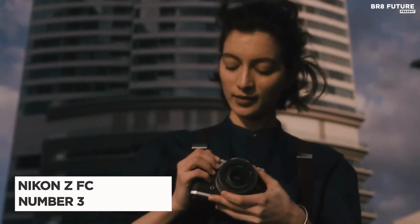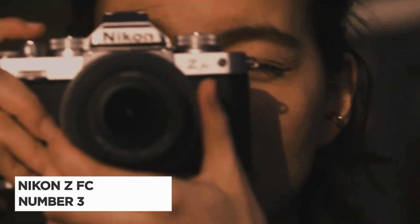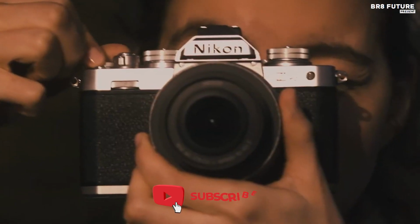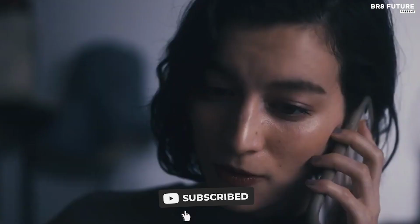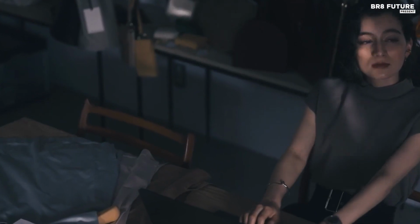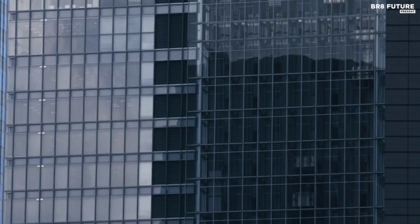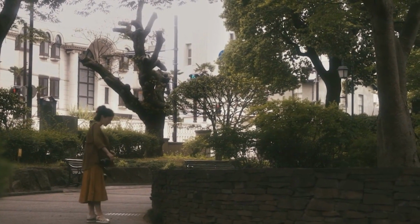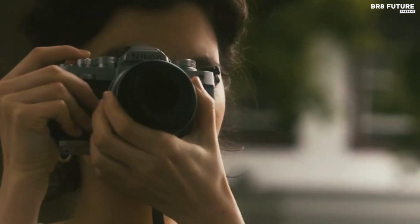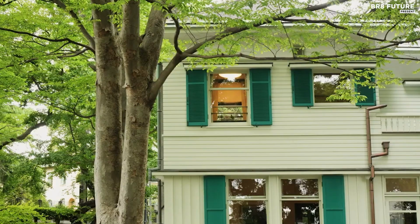Presenting the Nikon Z FC, our number 3 pick for the best travel mirrorless cameras out there. With an APS-C sensor boasting 20.9 megapixels and a sleek Nikon Z lens mount, you can expect stunning image quality every time. This camera is perfect for beginners and enthusiasts alike, with a user-friendly interface and a continuous shooting speed of 11 FPS. And if you're someone who cares about looks just as much as functionality, you'll be pleased to know that the Z FC comes in an array of eye-catching colors like mint green, coral pink, and dark orange.